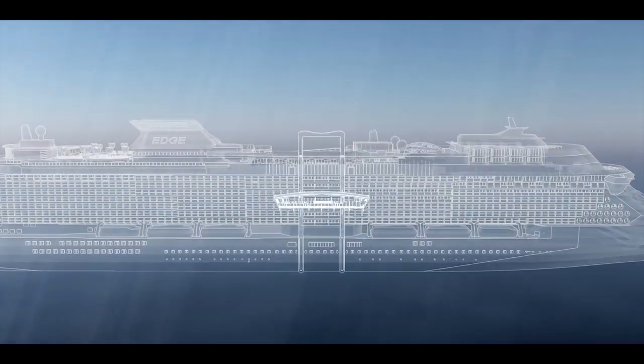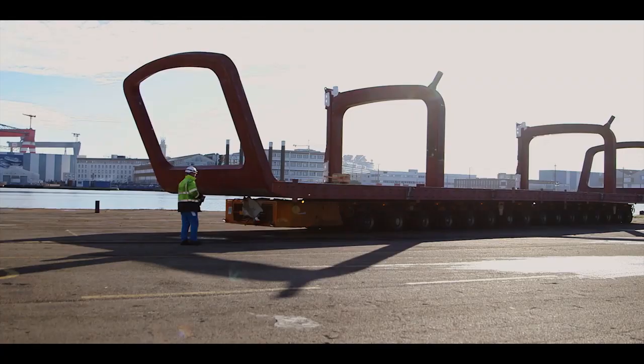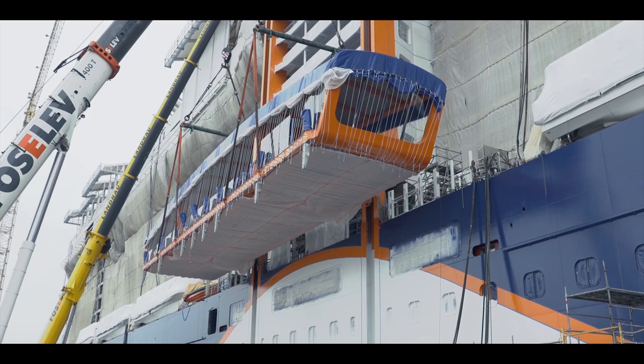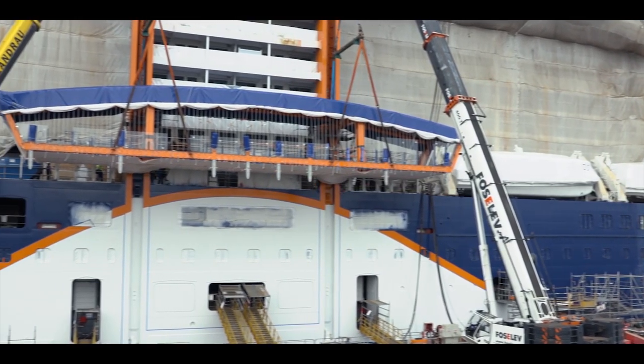The highlight of Celebrity Edge's outward-facing vision is the magic carpet. Designed to be the size of a tennis court, this incredible engineering feat will be the world's first cantilevered floating platform. It will travel up the side of the ship to 13 stories above sea level.